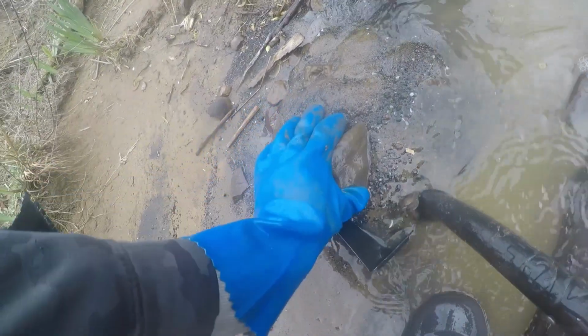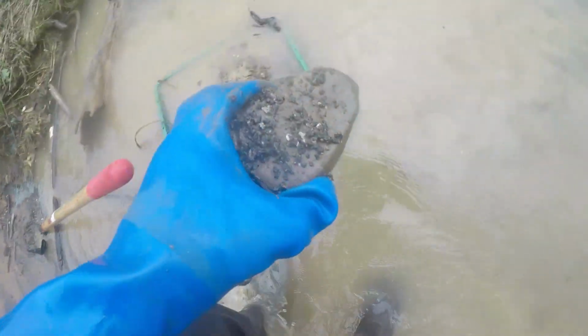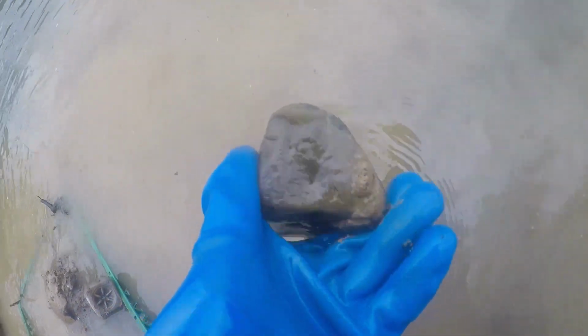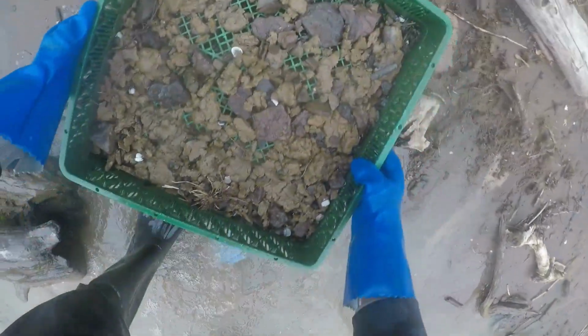This has happened twice in 2 days. Right there's a nutting stone on my shovel again. 1, 2, 3 holes. That's pretty nice. 4. One in that end too. Later. Right after I found that nutting stone, this beach looks good.